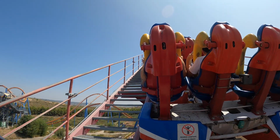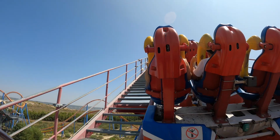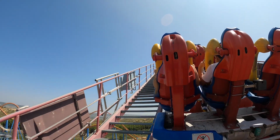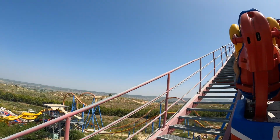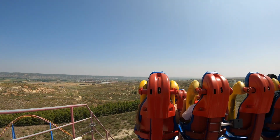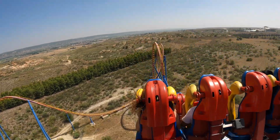So we're on Superman, the park's massive B&M floorless coaster, and this is interesting because we waited like so long for Batman, and this is a walk-on. But check this out, it's totally a desert around here, it's so weird. All right, here we go, down the first drop. Oh, it's a straight drop too. Whoa!